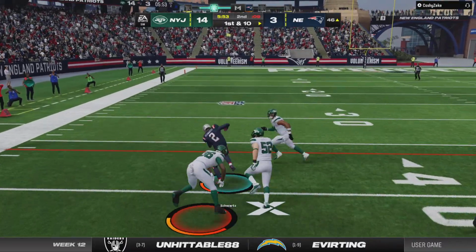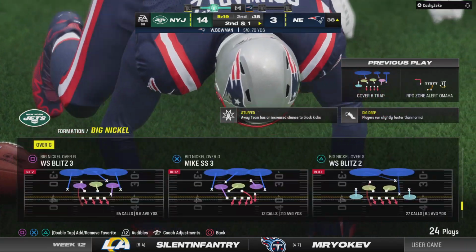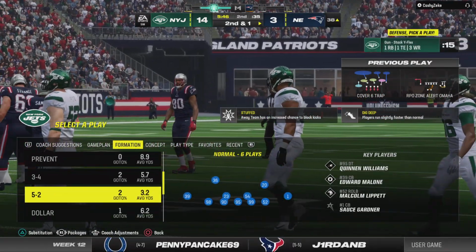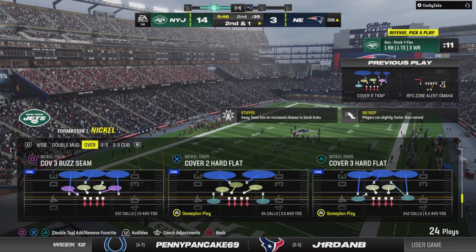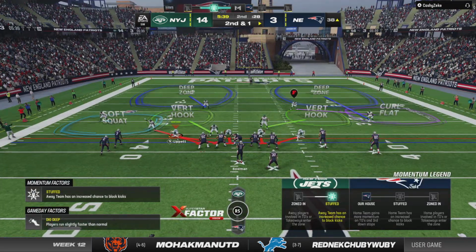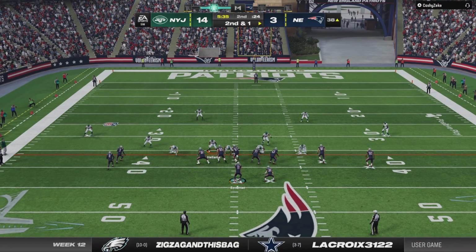Throw left side, there's Schwartz with it. And he's going to get a solid gain of 9 before being brought down. Second and right at a yard. When you call a wide receiver screen, no matter how many blockers you get in front of the guy that catches the ball, there's still an aspect of the guy catching it, turning into a runner, breaking tackles and creating his own yardage, and he just did on that play.